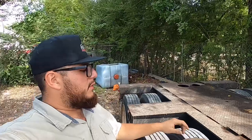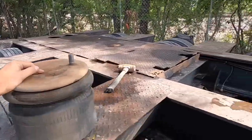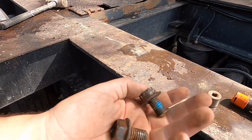I didn't record yesterday when I took it off because it was already dark. It was like 7 or 8 p.m. So I was out here with my phone's flashlight taking it off. I just wanted it to be off. And I'm gonna take this with me, buy the airbag, buy these new bolts.